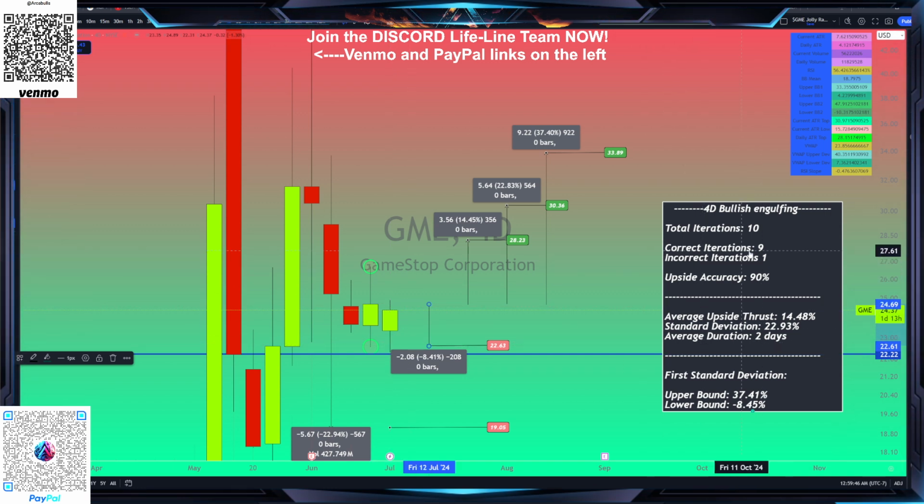Now, the average move based on 10 closes throughout the entire trading history of GME's life, we have 10 iterations total of this 4-day bullish engulfing. 9 of them have guessed the upside correctly, and 1 of them has been guessed incorrectly. So that gives us an average upside thrust of 14.48%, located from the closing of the candle. So the signal fired at the close of that 4-day candle, and that 14.48% would lead us to $28.23. I do have the upper bounds and standard deviations located right here.